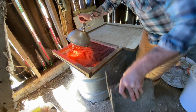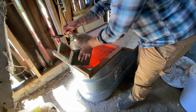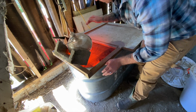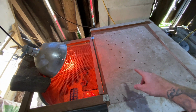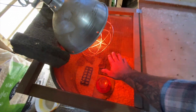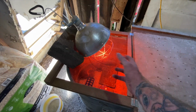This here so that it doesn't touch the wood. I don't want that touching the wood. I think I may have showed off this lid system last year, but I drilled these little vent holes in here, and then obviously here's the hardware cloth, and this whole thing hinges back so I can open it and just access that if I need to.